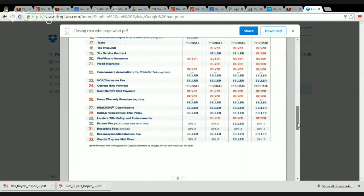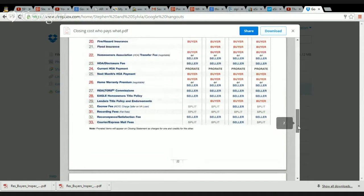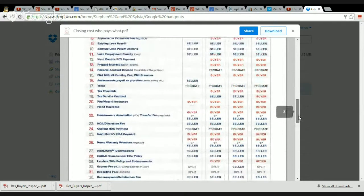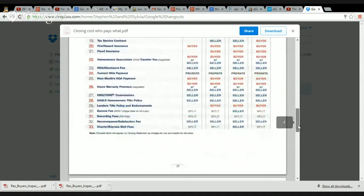And let's see, prorated HOA payment. Next month's HOA is the buyer. That's always. Home warranty is the buyer or seller, depending on how you wrote it in the contract. Some realtors are generous and will give you a home warranty if you ask them. So I would say ask. The worst they can do is say no. If you don't ask, you're not going to get it. And I think that's pretty much true with all of these closing costs. I like to ask for everything and see what we actually get.